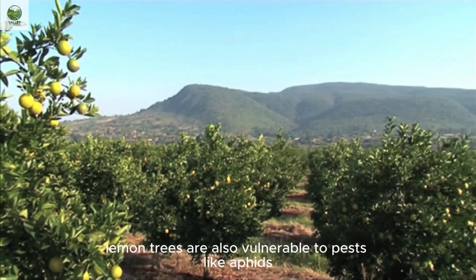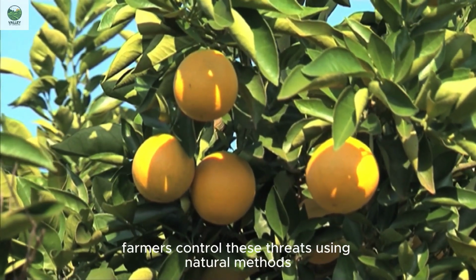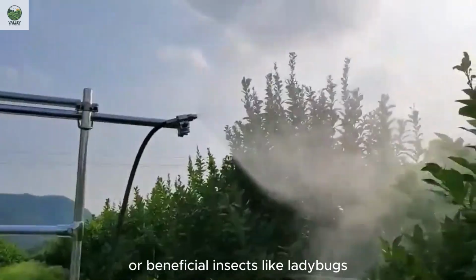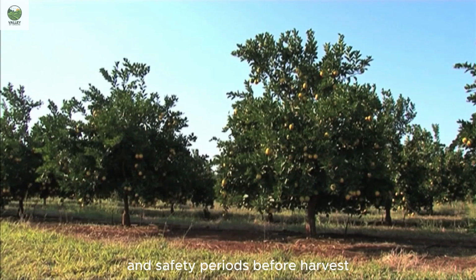Lemon trees are also vulnerable to pests like aphids, red mites, and leaf spot fungi. Farmers control these threats using natural methods, such as neem oil, copper-based solutions, or beneficial insects like ladybugs. If chemical pesticides are needed, strict regulations ensure proper dosage and safety periods before harvest.